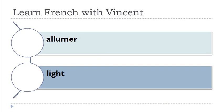Allumer. Imposer. Okay, remember, EM together like that, and a consonant after, you will get here the nasal sound. So it will go like imposer. Okay, only one S between the two vowels, so it's the sound Z. Imposer. All right. Respirer. Okay, so respirer.